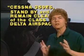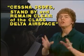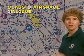But suppose instead that the controller said, Cessna 359 Echo Sierra, stand by and remain clear of the Class Delta airspace. You have established two-way communications because the controller has called you by name, but now you have a specific ATC instruction to stay out of that airspace, and you should not operate contrary to an ATC instruction unless you have an emergency.